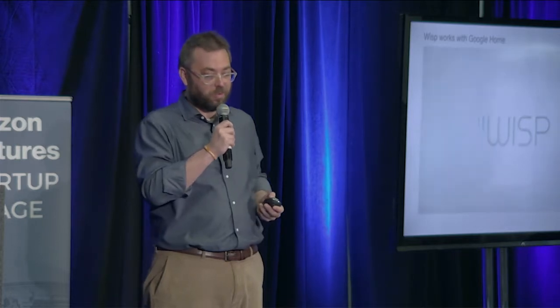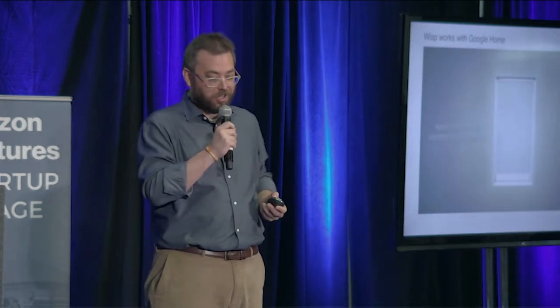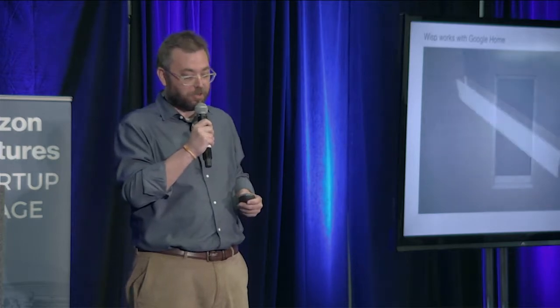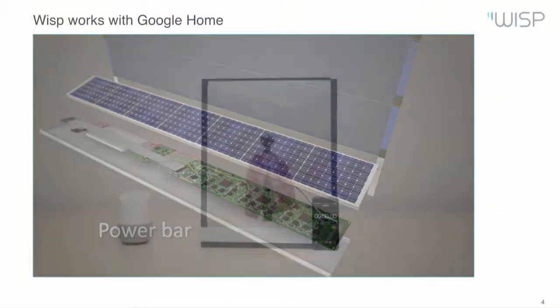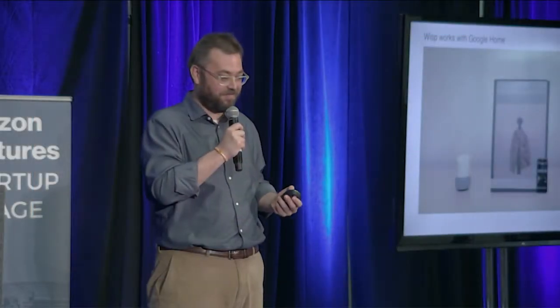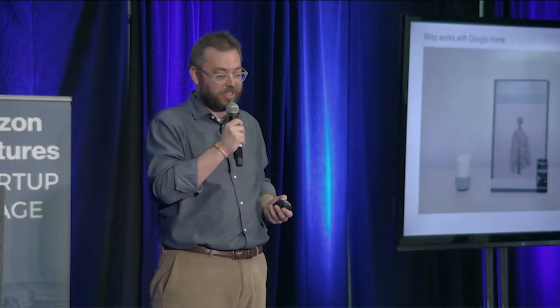Wisp works with Google Home. Here you can see the film. On the bottom there's a control bar. It's self-powered by solar. And in this video, we're ordering Google Home to dim the window. We also are very keen on a collaboration with Amazon's Alexa. And you can see it going right now.